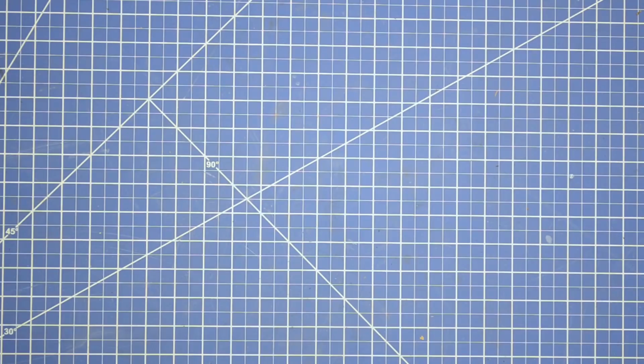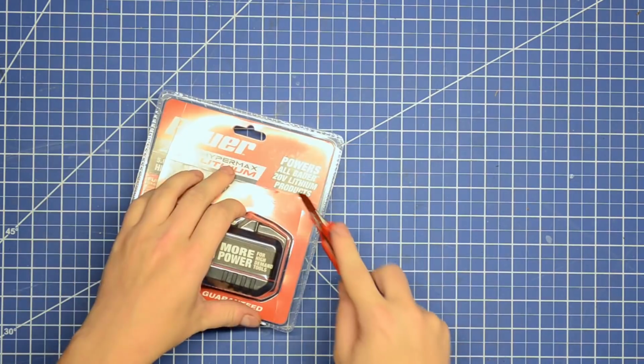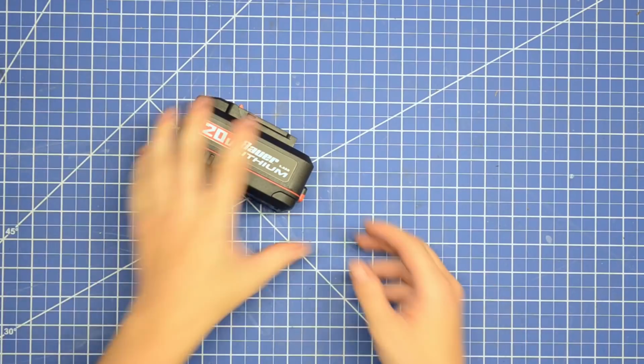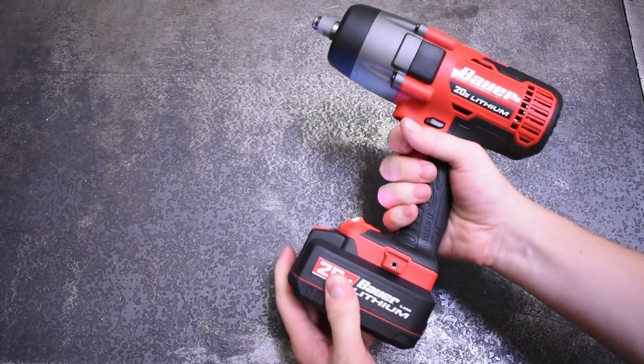Since it's not sold as a kit, it'll be rocking a 5 amp hour battery we picked up for it to match the Milwaukee and Makita testing we've done. It's a formidable looking package altogether, but we'll have to see today if it's able to justify its footprint with some serious beans output.